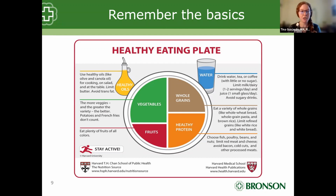I like this version because it also focuses on the inclusion of healthy oils like olive oil when maybe we're roasting or sauteing. There's a large portion of vegetables on the plate, but there's also a smaller portion with the inclusion of some fruits. Half your plate, a quarter of your plate whole grain, a quarter of your plate healthy proteins, and then water as your beverage of choice in order to limit sugary beverages or sugars from sweet teas and sodas.